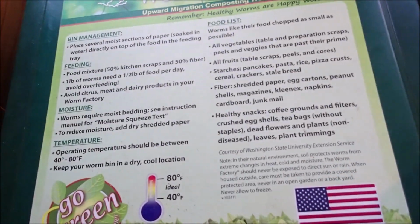It's November the 27th, 2019. It's Red Wiggler Wednesday. It's been 1 year and 17 weeks since we got started with the Red Wigglers. The Worm Factory 360.